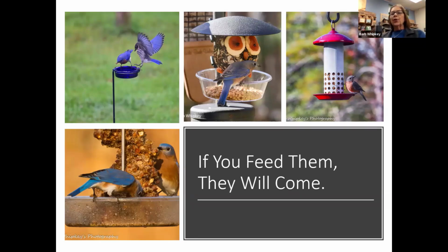Again, stay away from foods that have shells on them. They will come to a feeder and share just fine with your other birds. They are not shy at all. In fact, during nesting season, they'll get a little bossy if they want a food at a feeder. So a lot of people think, oh, bluebirds are so sweet. No, they can be a little bossy if they want a food. So don't worry about that.